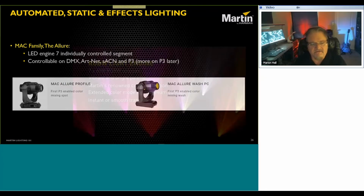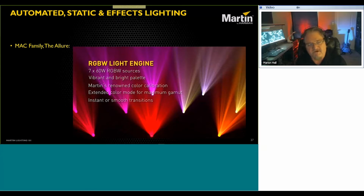So if you take a look at this slide, a little bit more information here. It's a 7x 60 watt RGBW LED. It creates a very vibrant and bright palette. It's got our known color calibration system, which we use for all of our products. We want to make sure that whatever we produce out of our manufacturing facilities, the color is consistent. That's very important to Martin and has been since day one. It's got all kinds of different modes, and it also can do very instant and smooth transitions.